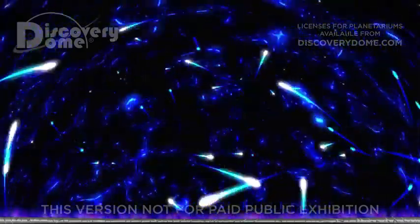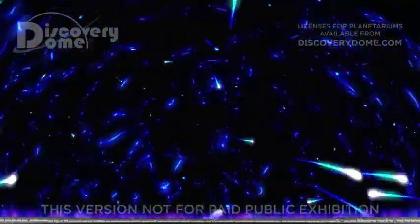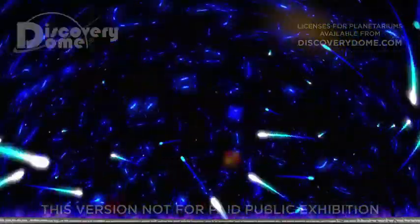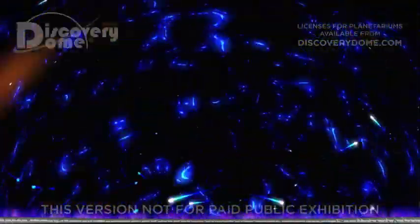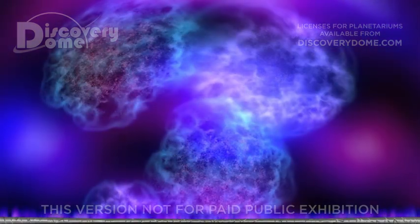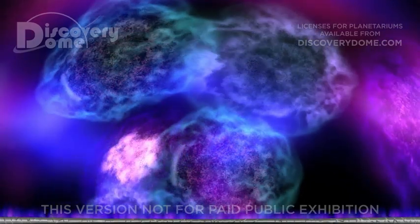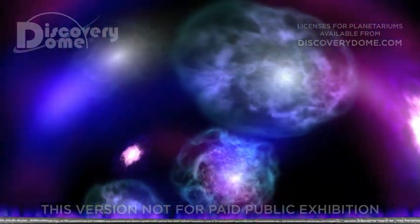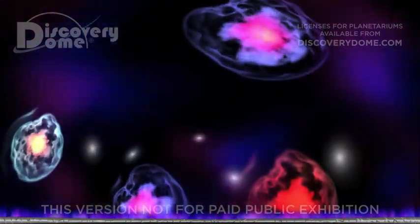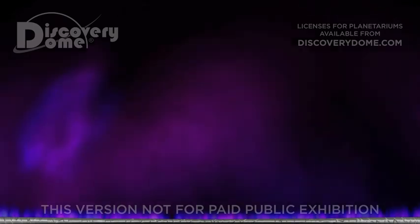As the universe began to cool, the first matter called quarks formed. Over millions of years, the quarks combined and turned into the nuclei of hydrogen and helium atoms. These charged particles collected into young, hot stars.